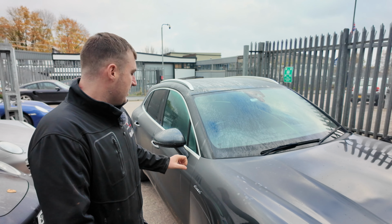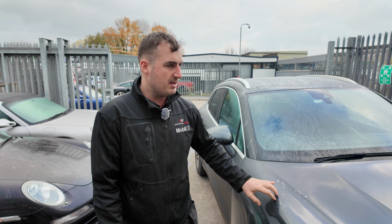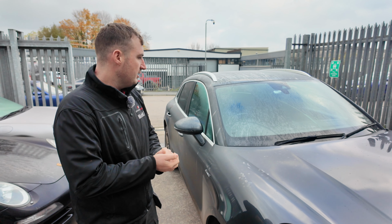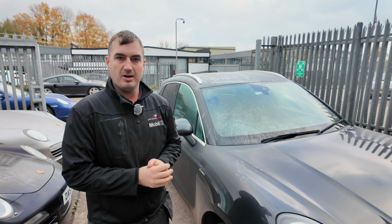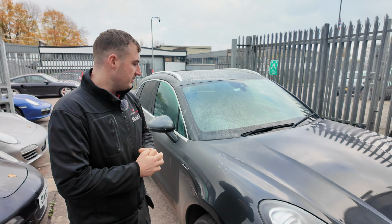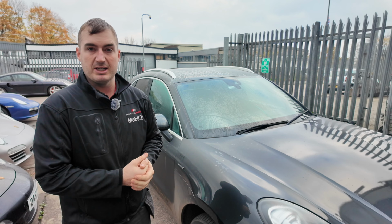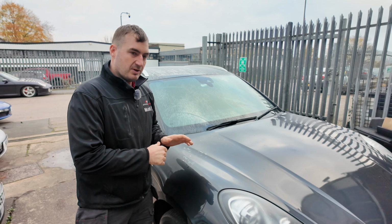So yeah, this will shortly go on our website. I think it's going to retail for £15,999, so just under 16,000. I think you're getting a lot of car for the money, and it's still going to average, you know, high 30s MPG. So I think the Macan and Cayenne diesels are really good value for money cars. So yeah, let's get this one off to the valeters.